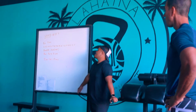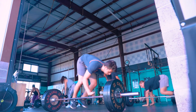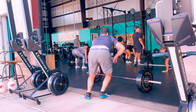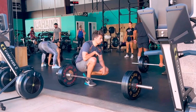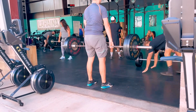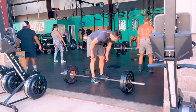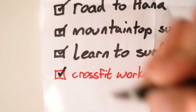Two movements, deadlift, bar facing burpees, but for class purposes, we're doing lateral burpees. Well, that's it. Checklist complete.